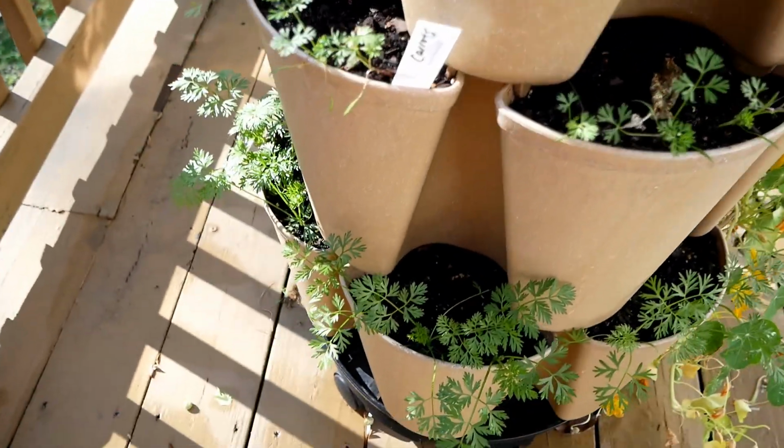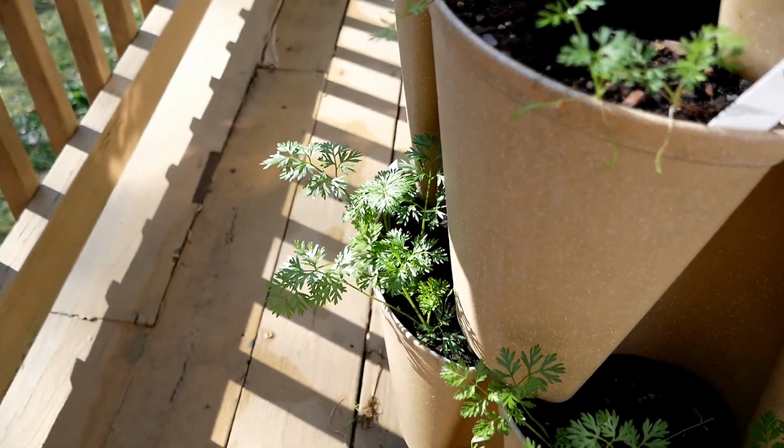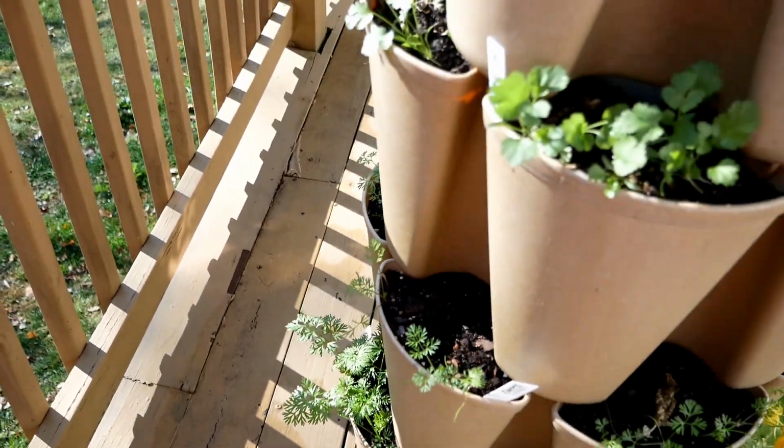And then the carrots are just taking off. I'll harvest those probably next spring. I would say March or April.